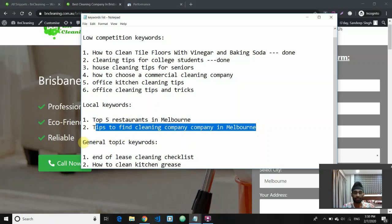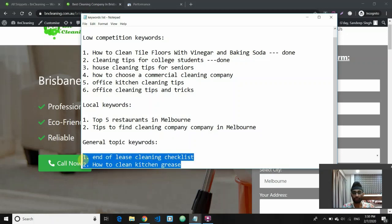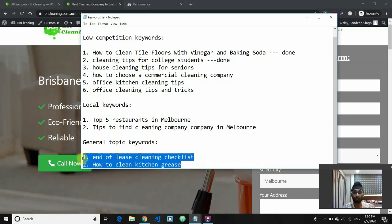And lastly, the general topic keywords. These are pretty difficult keywords, and I don't expect them to get us any traffic any sooner, because they are medium or too difficult keywords. But at least they will help us with topical authority or topical relevancy.